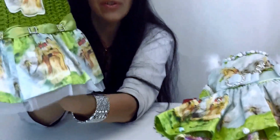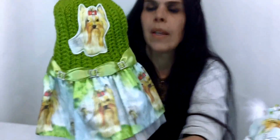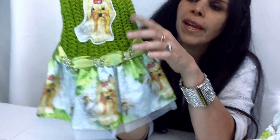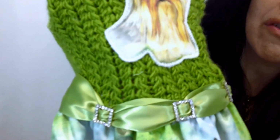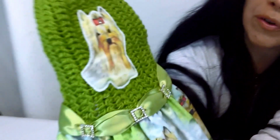One more dress. We're going to have another Yorkie dress, and I suppose that we have a lot of Yorkie lovers in our group. And very original idea. This is a sweater top with a fabric skirt. I just love the hand knitting with the cables. This is fine knitting, folks. I don't know if the camera can show the details, but this is not plain knitting. This is all cabled, and it is beautiful. And the perfect color as well.